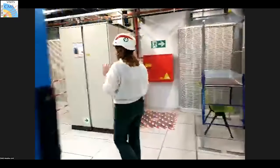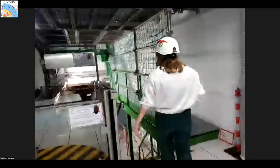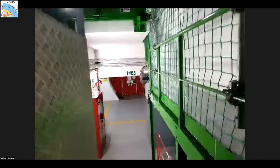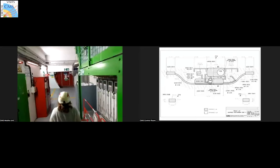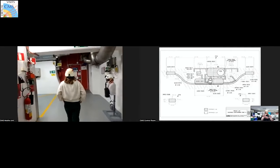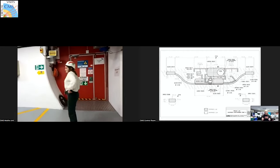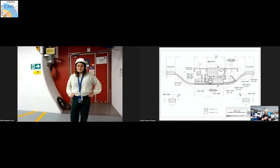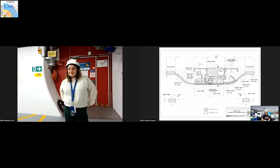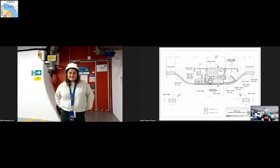All right, so where Ludivine is walking right now, as she said, this is the service cavern. So one of the things about CMS, on the screen you will see a schematic diagram of the underground area. You can see that there are these two cylinders. There's a short, fat one at the top. That's the cavern that holds the detector where you're about to go. And then the long, thin cavern next to it, the long, thin cylinder sausage tube thing, is the service cavern.